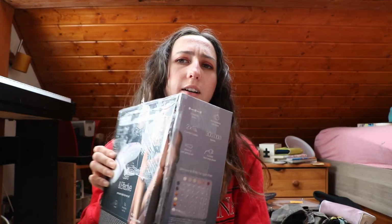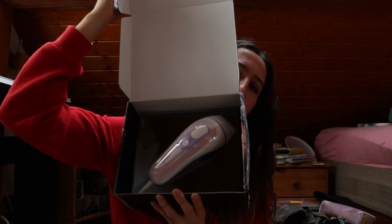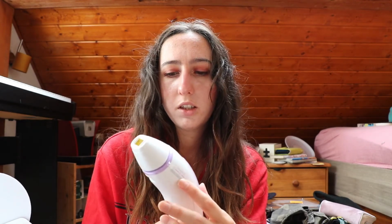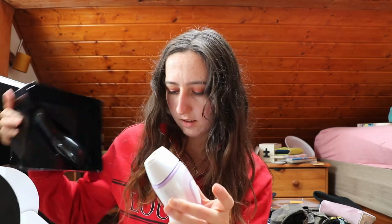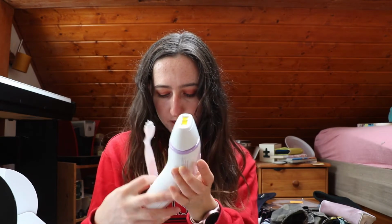The box looks like that. Very nice. And when you open it, ta-da! I'm seeing it at the same time as you do, so let me take it out. It's actually really heavy. I didn't know it would be that heavy. So the machine looks like that. That's the laser thing, and then the sensor adapter thingy. Oh my god. I don't really know why, but they give a Venus razor that's really good quality with it. So I'll definitely be using that to shave.